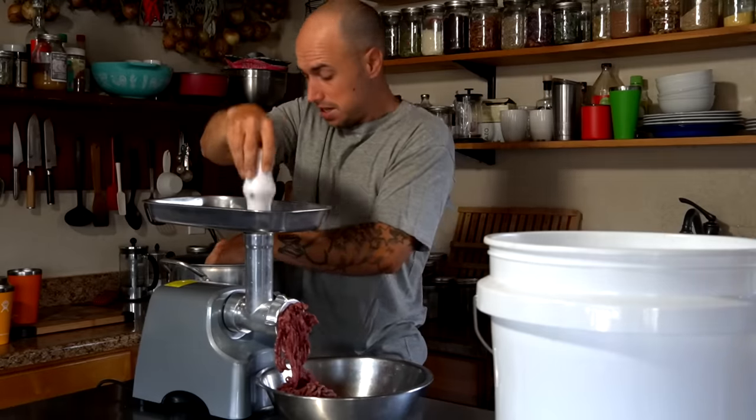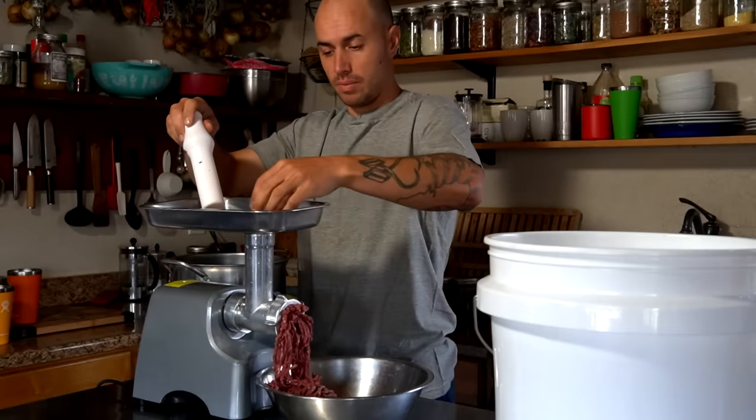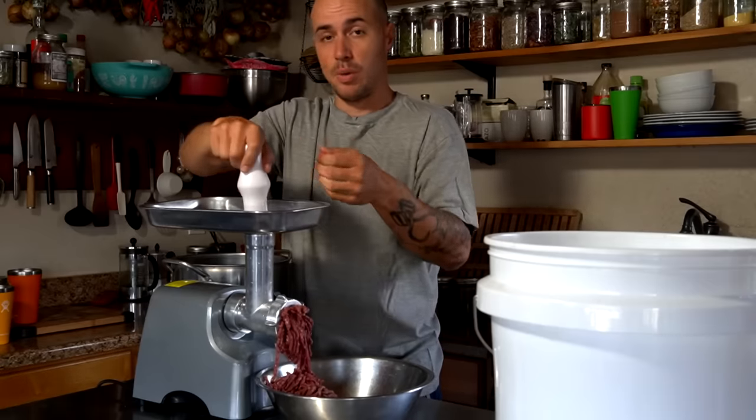We're back at it with our grinding, and we let this meat sit outside overnight. It was just getting a little too warm, and our little grinder wasn't having it, but it cooled down. It's not frozen, but it's really cold. It's going through no problem. We're gonna finish up on this one, which is our sweet sausage, and then we'll work on our chorizo.